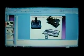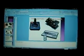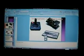I added some sound effects too, so I just wanted to show you guys this stuff before I actually do it, and you guys can tell me if it's any good or not. So let's get it going.